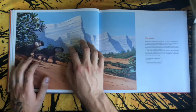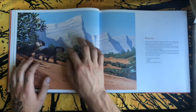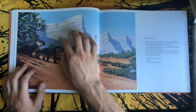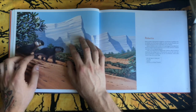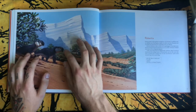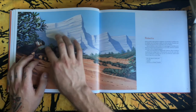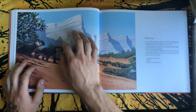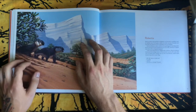And the Dicynodonts were among the most successful non-mammalian therapsids of the Permian period. And they came in many sizes. Most of them looked like this, with their pair of tusks. The smallest one was Robertia, about the size of a mouse, whereas the largest one would grow to the size of a rhinoceros.